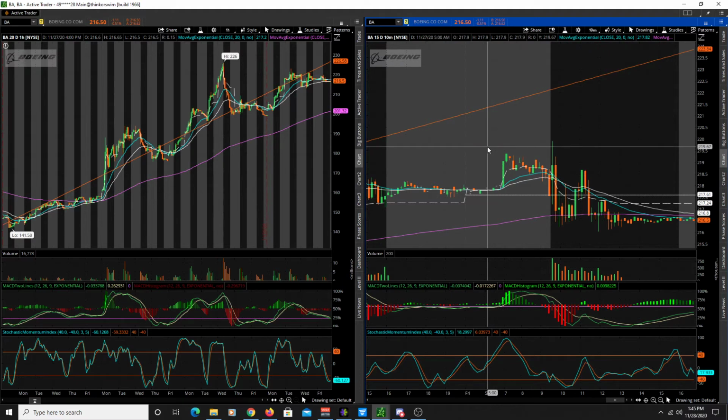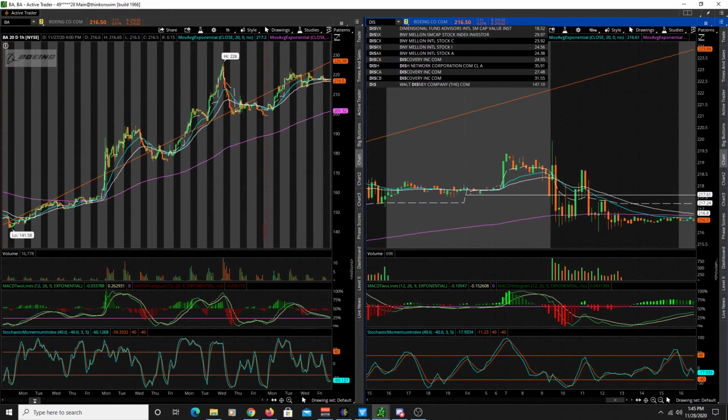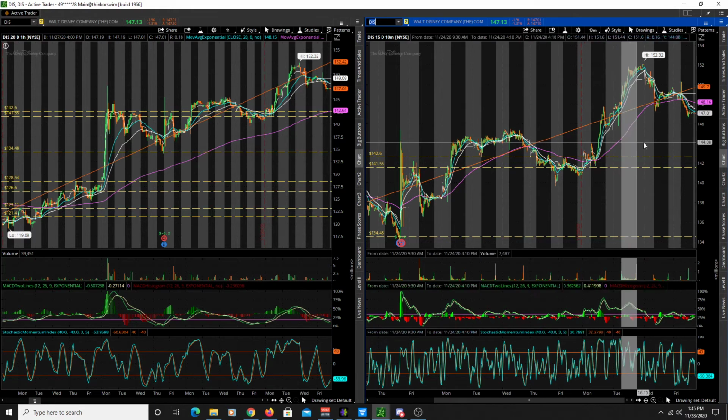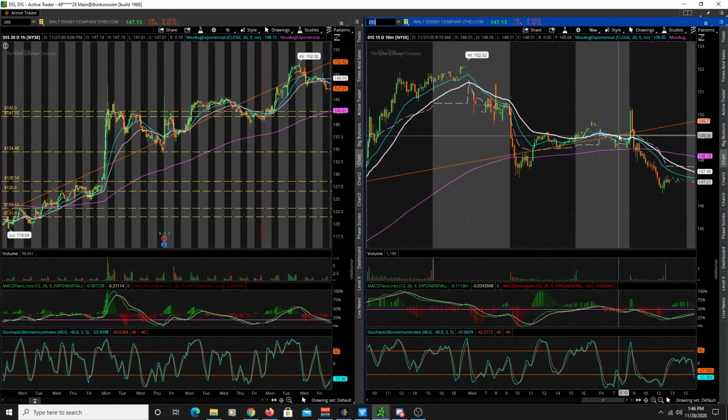There we go. Then we had Disney puts at 10.07, which is right here. Now, I kind of chased this a little bit, but it did work out pretty good. It gapped down on Monday and it pushed down, then pushed a gap down on Tuesday, and that was the sell-off.